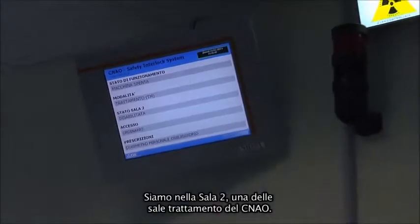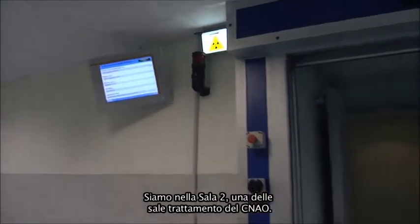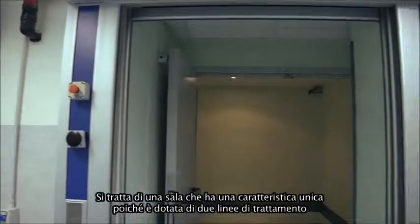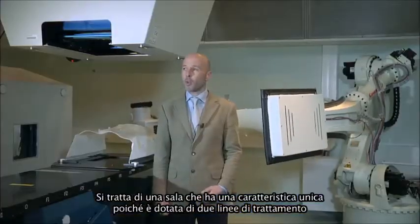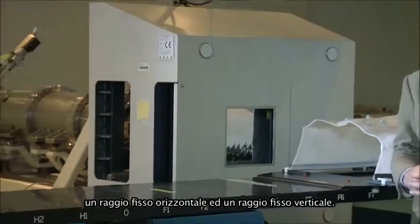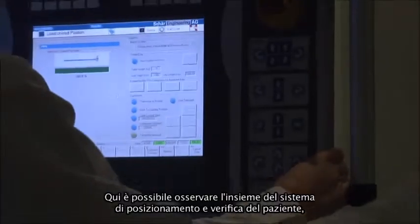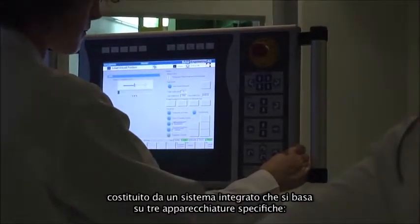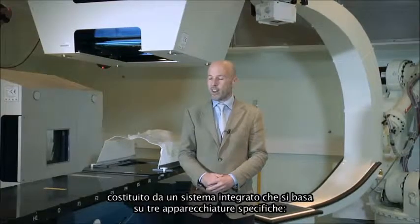We are now in one of the treatment rooms in the CNAO center, and this is in particular room number 2, which is our central room, which is very peculiar because we have 2 treatment lines, one horizontal fixed beam, one vertical fixed beam. And here you can see all the set of patient positioning systems and patient verification system, which are made up by an integrated system consisting of 3 specific devices.